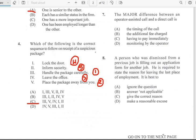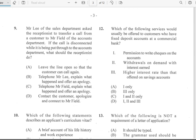Number 5, it says Mr. Lee of the sales department asked the receptionist to transfer a call to a customer to the accounts department. If the call is disconnected while it is being put through to accounts, what should the receptionist do? First of all, the receptionist should leave the line open so that the customer could call again.